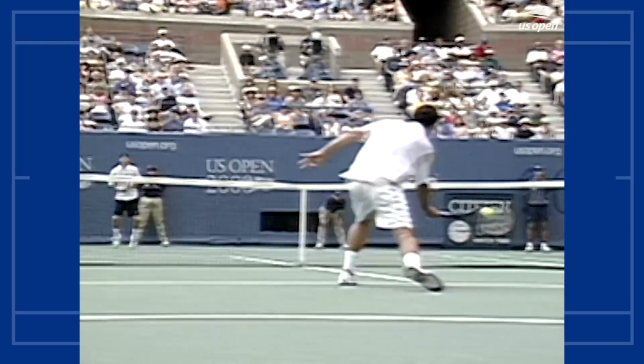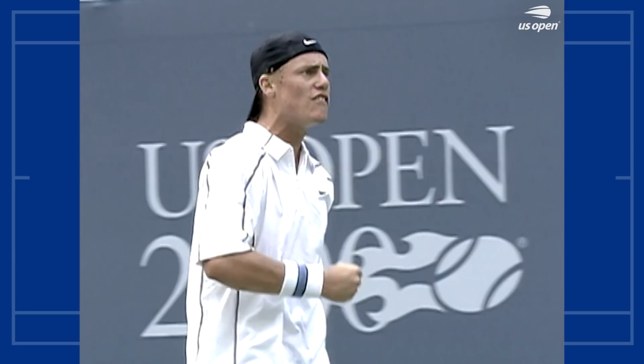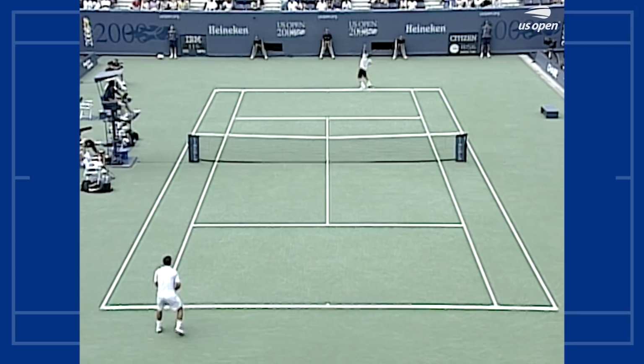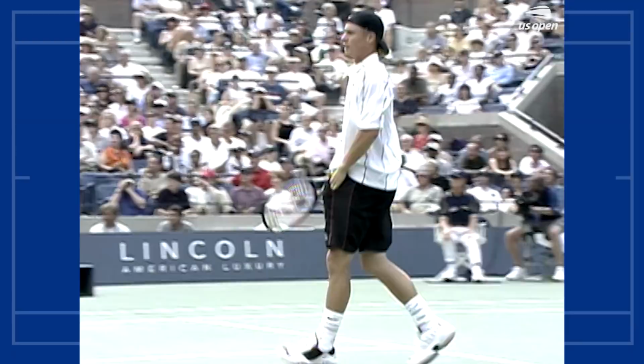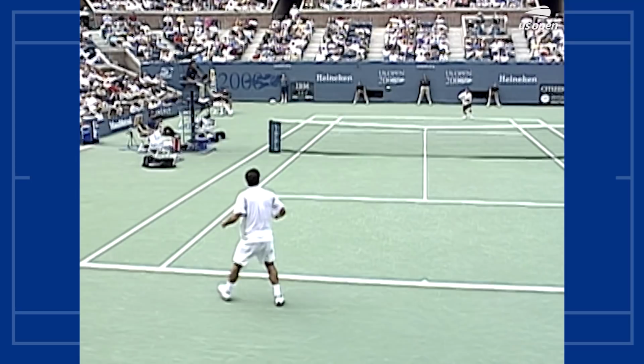Well, the backhand pass doing the damage brings him another set point opportunity. Ooh, we missed it. That was the first bad mistake. I mean, he's got the set right here. Short ball, and he missed it well wide.